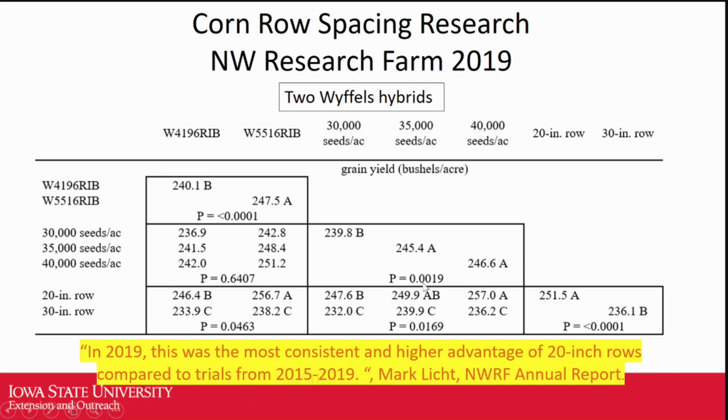And then as we move on here, there was a statistical difference between the 3 populations as well. As you can see with the letter behind, the B is different than the 2 A's. So the 30,000 was significantly different than the 35 and the 40,000 by about 6 bushel. As we move farther down, you're going to get over to the spacings, and you're going to see about a 14 bushel difference with an advantage to the 20-inch. We haven't seen this before, but we did see this last year, and then 2020, like I just showed you, went back to what we saw the previous years before 2019.